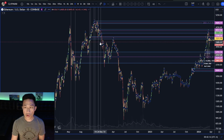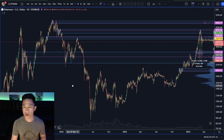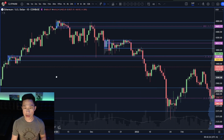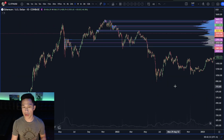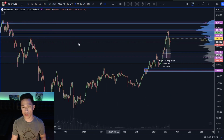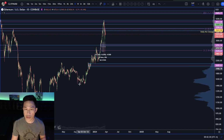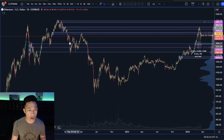Ethereum. So Ethereum rejecting from this little bit of supply over here. I have this one marked up, this guy, because, well, it tries to support price here and then very major rejection here. And then again, that's pretty much what contained all of this price action, right? It was a battle for it recently here. And so now it sure looks like these sellers are trying to get back down to this guy.